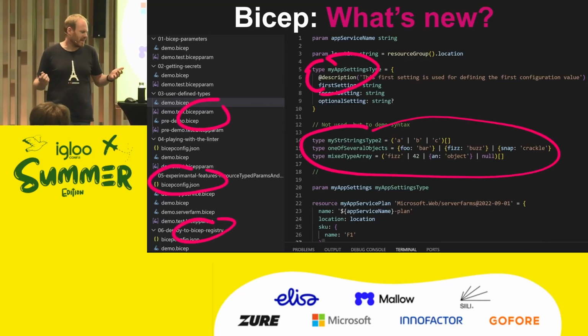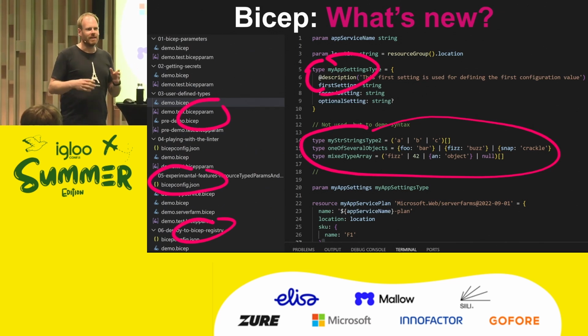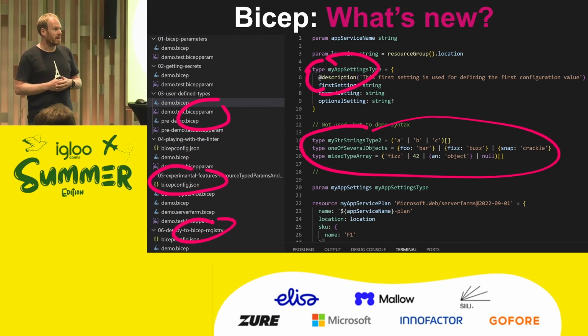Well, the answer is a lot, kind of depending on how far you go back. But I think if you look 12 to 18 months back, there are quite a lot of new things happening in the infrastructure as code space in Azure that we're going to be talking about today.